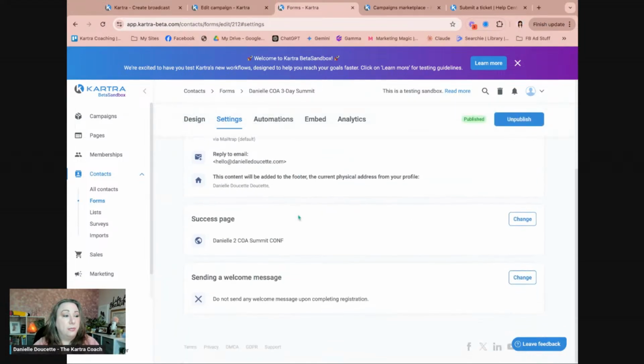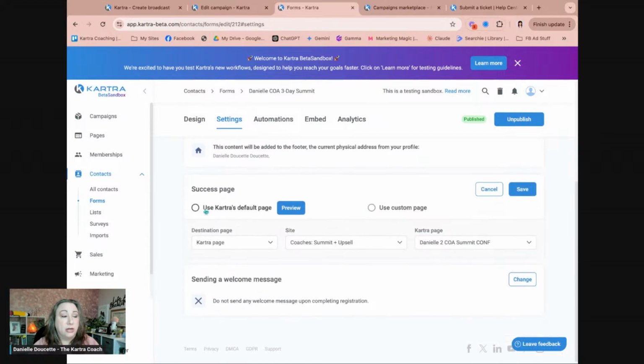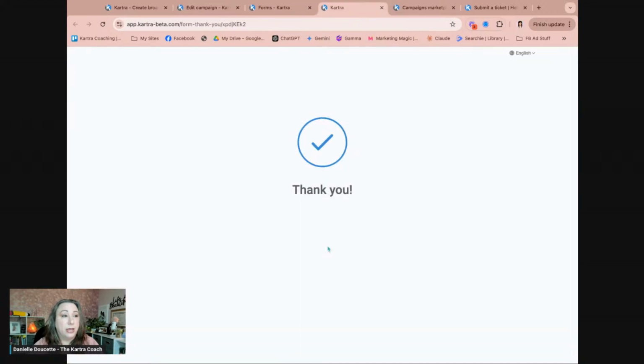So in 7.0, there is going to be this default page here. Use Kartra's default page and let's preview it. And it just says thank you. Now, like I said, if you're at a point where you have already created pretty custom thank you pages, like myself, when I get a thank you page style that I like, I typically clone it and customize it for each new thing, right? I'm never starting from blank, but I have pages that have the assets that I want on the thank you page, because the thank you page is a missed opportunity if we're really just saying thank you like this.